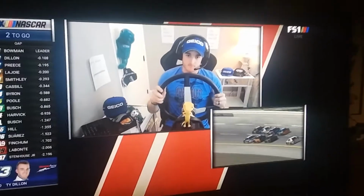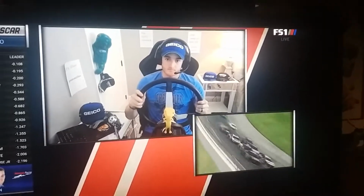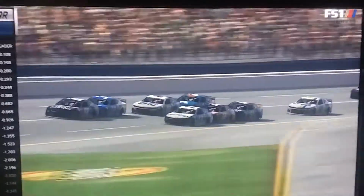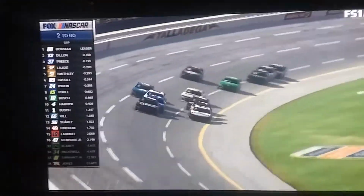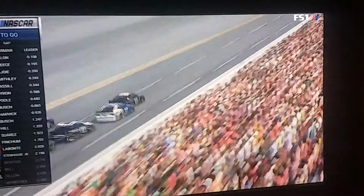Seems like Dillon has Bowman on the turns, but Bowman has him on the stretch. Oh, Bowman getting loose. Will Austin Dillon get him? Oh, now we go big screen. Oh, 37's pushing the 88. I'm gonna expect a turning soon. We're probably gonna have trouble with the 88. Oh, 37's trying to make a move.